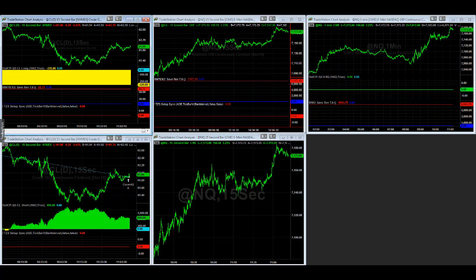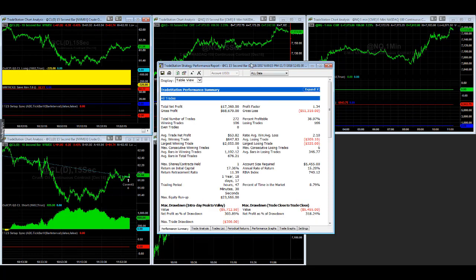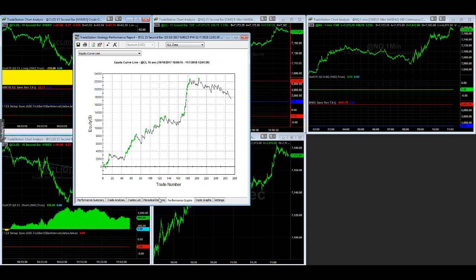So here is the long side, going back as far as we can on 15-second charts in TradeStation, and you see the results. Yeah, so it hasn't done as well since August.